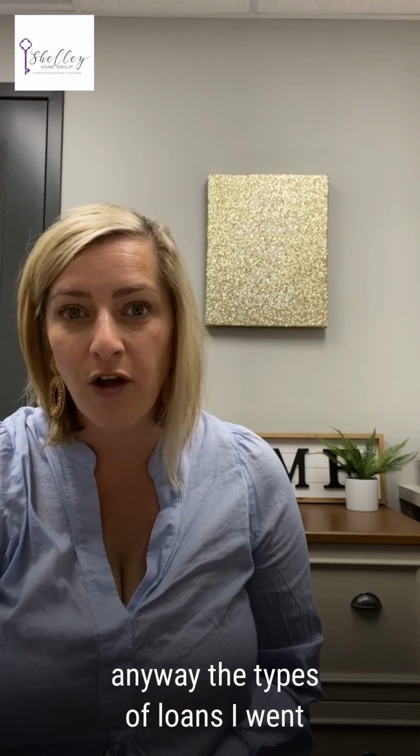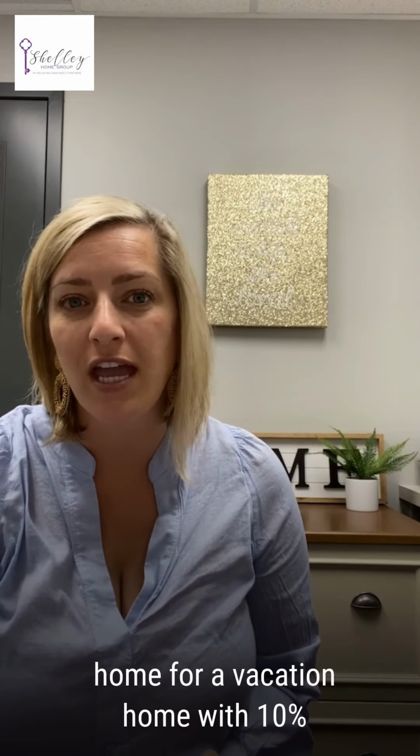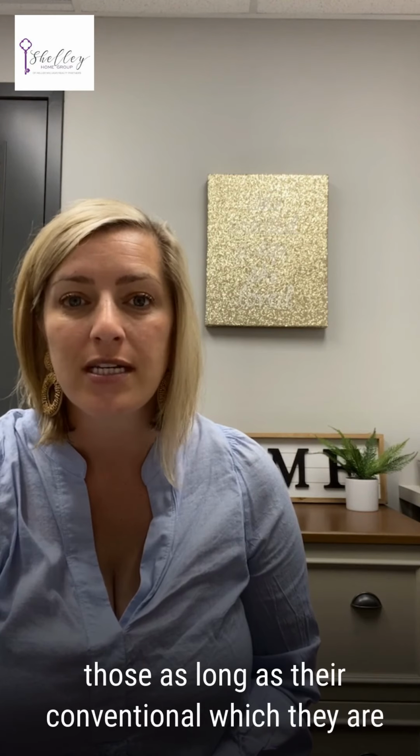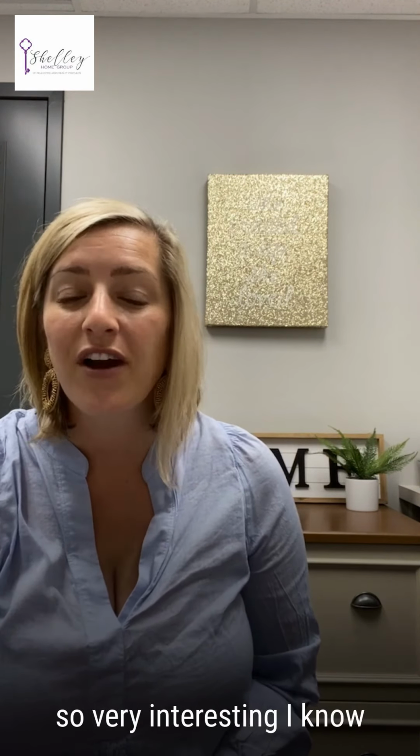Anyway, the types of loans I went over, these are the main types. You can also get like a second home for a vacation home with 10% down. The interest rate's really low on that too, because Fannie Mae and Freddie Mac buy those as long as they're conventional, which they are. So very interesting.